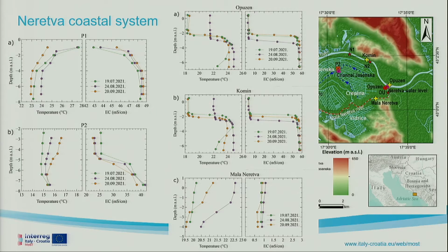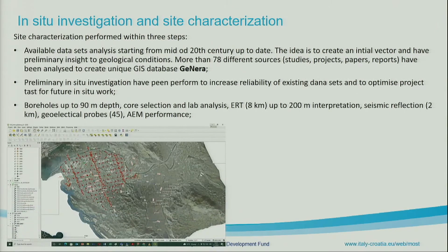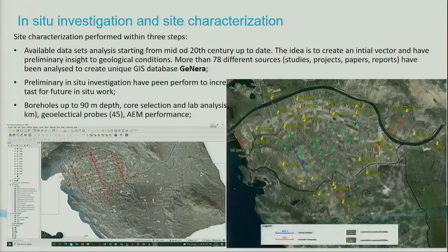So the assumption, or the hypothesis which has been made here, is that the seawater is penetrating the project area through the left river bank. To perform any relevant analysis, we started with the way how to characterize this area. So hereby I will say just briefly that we did a lot of work with previously available investigations. So we were supposed to digitalize everything. So we prepared a project task which was fully conducted and funded by the project MOST.